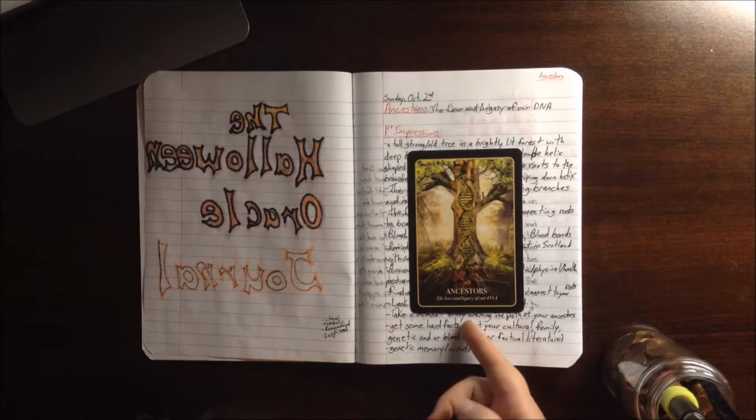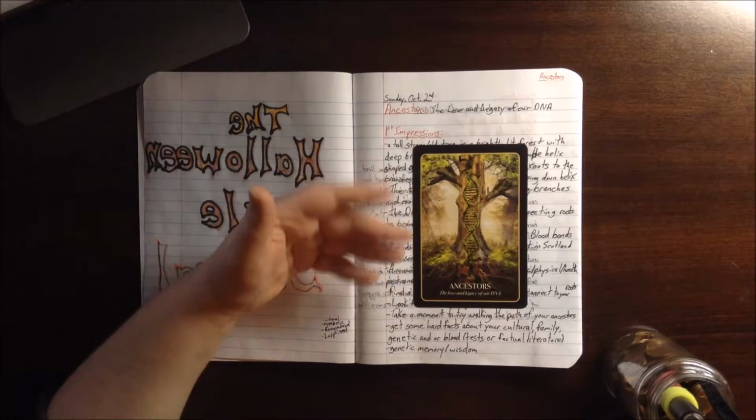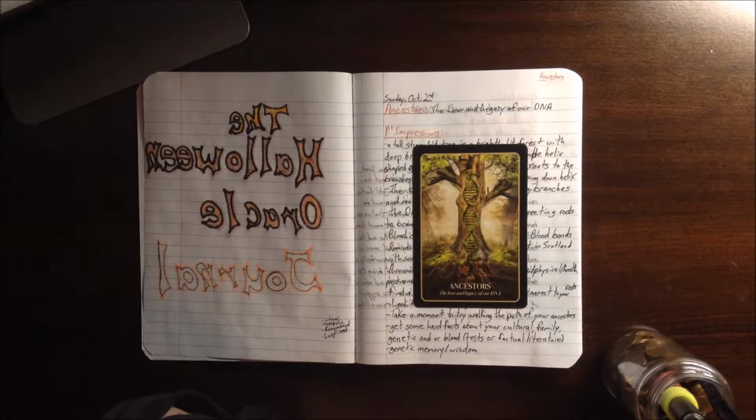Also, the lore and legacy of your DNA. So it gives you a connection to your ancestors, your past, your DNA, health, but also spiritually a connection to the past, your past, to your ancestors and that culture, possibly. The lighting and everything makes me sort of think of looking for the truth in your ancestors and your DNA and your culture, or maybe even looking for hard facts about your culture, your family, your genetics, or even simply your blood, like maybe getting a blood test, making sure you're healthy.